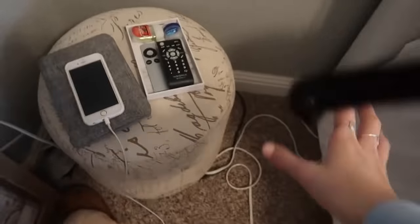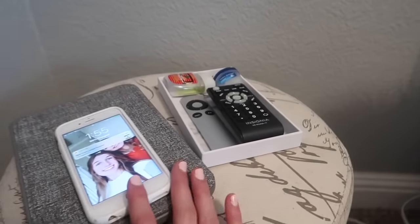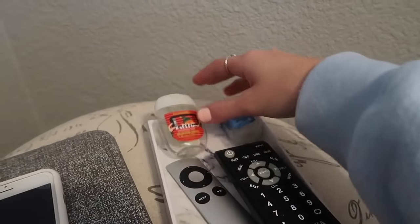Underneath my little bedside table thing, I have this box of tissues and also some headphones. Moving on. I have this hair thing and it actually matches the one over by my desk. I usually just keep my phone here and my iPad. And I keep some hand sanitizers and chapstick right there.